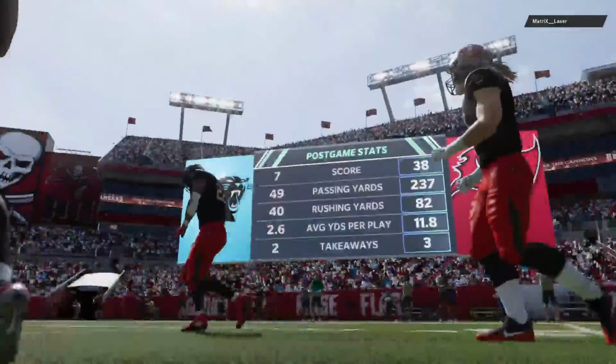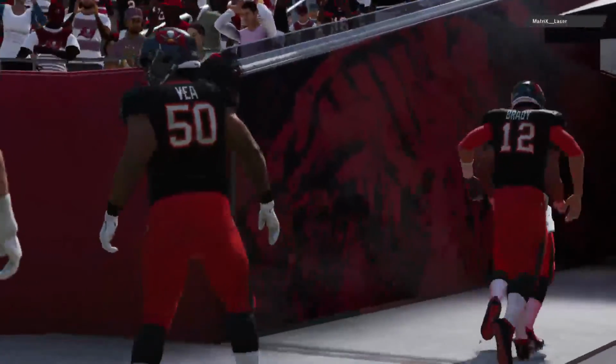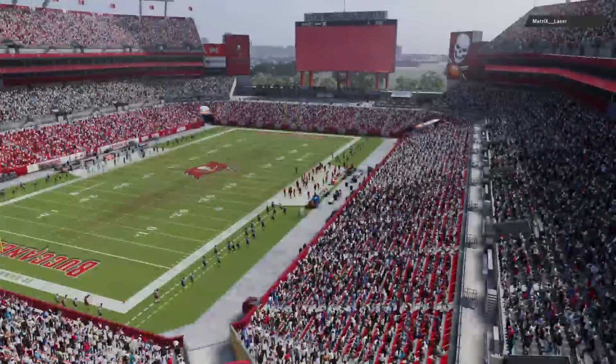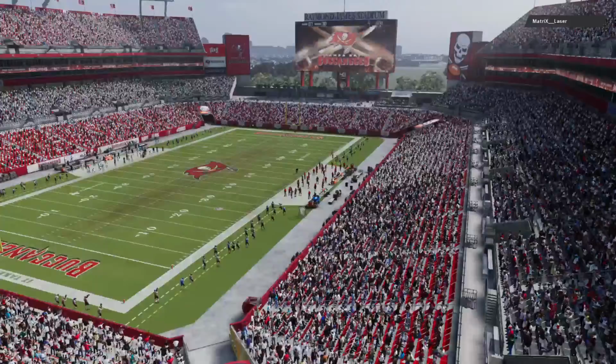So for Tampa Bay, it's a win here in their home opener as they move to 2-0. And they'll hit the road next week to take on the Denver Broncos. Meanwhile, for Carolina, they'll fall to 1-1. And they will try to get back in the swing of things next week on the road.